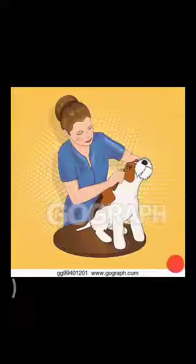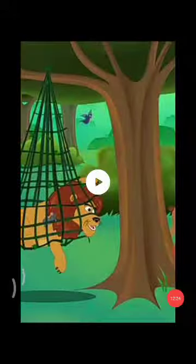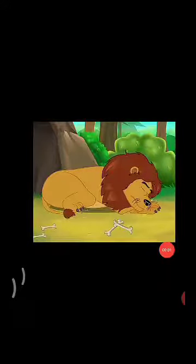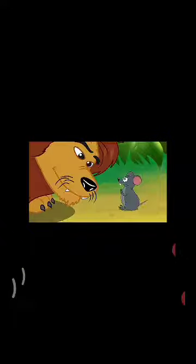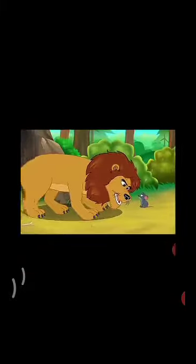Now students, recite the story The Lion and the Mouse after me. Once there was a lion. A lion was sleeping in a forest. A mouse started playing on it. The lion was disturbed and arose from his sleep. It caught the mouse angrily and tried to crush it to death.